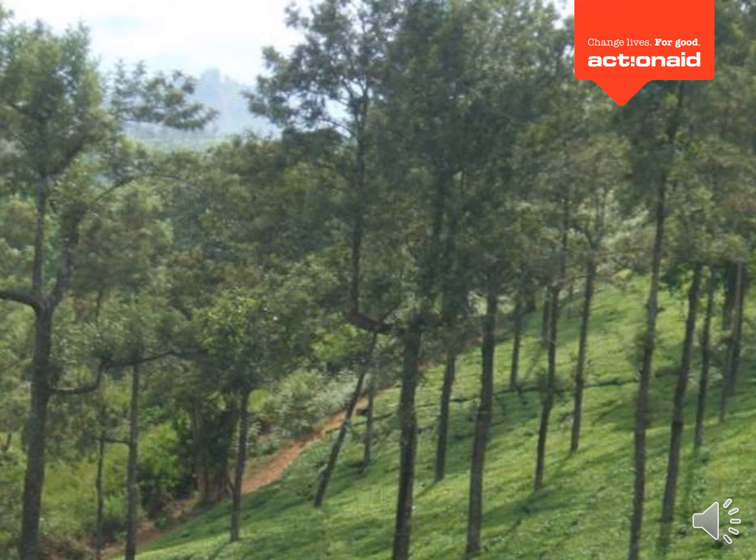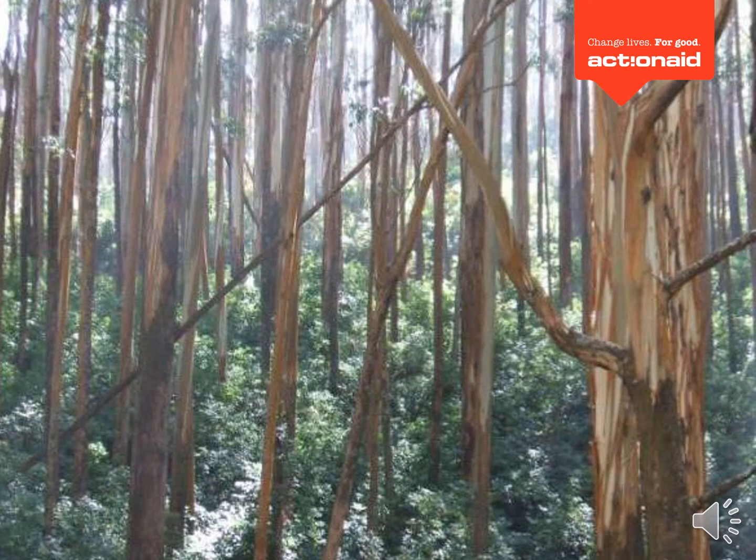So although now, luckily, much of the forest is protected, the neighbouring estates, so all of the towns and plantations around it, can still cause environmental problems. So the use of herbicides and pesticides can harm animal life, and honey collectors have noticed that the number of bees is reducing every year.